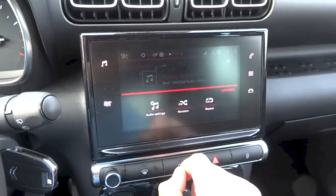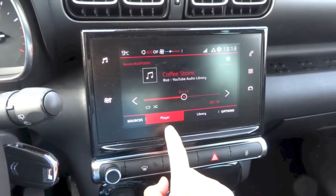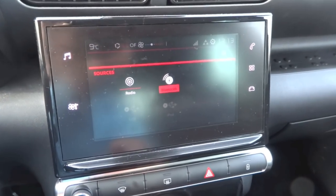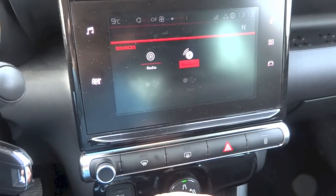You can also activate random and repeat. You can look at the player, library, and bring up your list of media options. Radio, Bluetooth audio streaming, iPod connectivity, and USB.